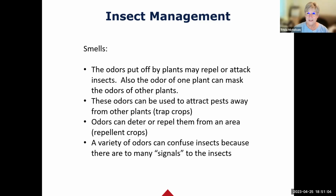And when you have just a whole bunch of odors going on, there can be too many signals to the insects, and they really don't know what to attack. And oftentimes in garden pictures where you're looking at companion planting, you'll see just a mass of vegetables and flowers together. And that's where they're trying to use this type of variety to confuse those insects.